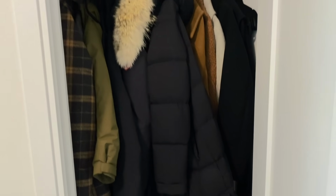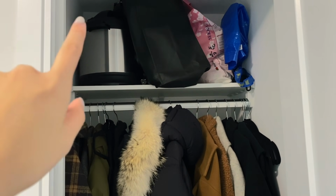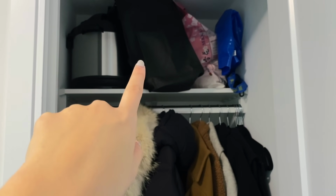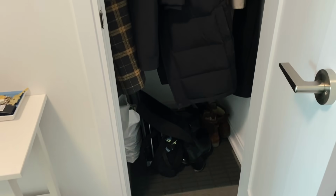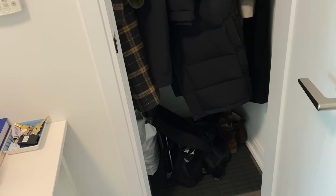Currently right now we use this closet to store the weirdest things, all John and I's coats. And then we have our Instant Pot since our kitchen storage doesn't fit it. We have our rice and just some extra tote bags that if we ever need to use it for anything, we have it up there. And then we have a trolley and some of my boots down there that don't fit in our closet. So that's our entry closet.